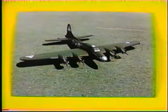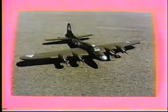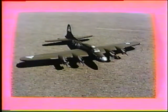Hey, maybe we can bring back some of these big planes and we won't have these people that judge constantly bellyaching that the plane looks too big or too this or too that or whatever. This looks like a really neat plane.